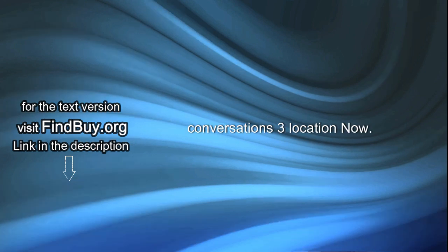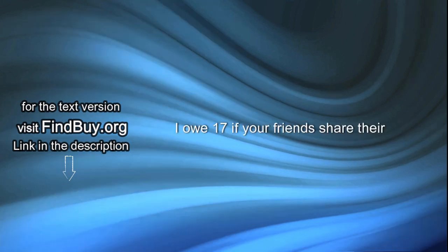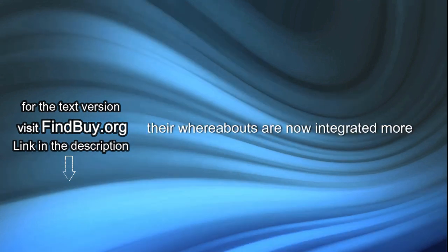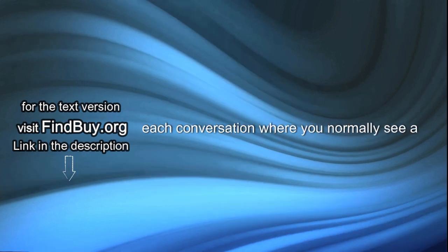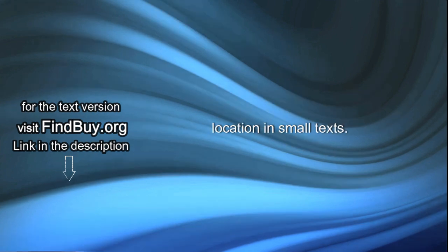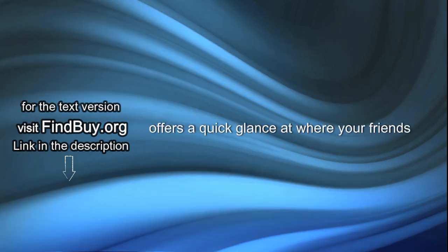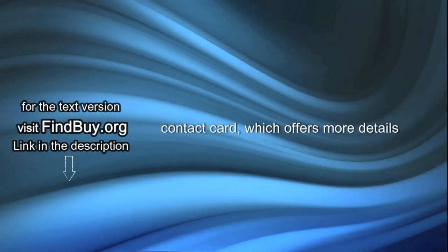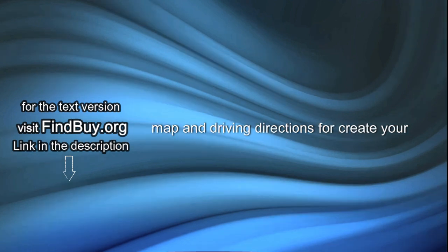3. Location now displays under the contact's name. Contact locations in Messages, iOS 17. If your friends share their locations with you over the Find My app, their whereabouts are now integrated more deeply into Messages. Right at the top of each conversation where you normally see a contact's name and photo, you'll see their location in small text. It just mentions the city and state, but it offers a quick glance at where your friends are when you message them. Of course, you can still tap the contact name there to bring up the contact card, which offers more details about the person's location, including a map and driving directions.